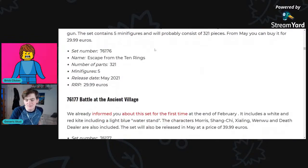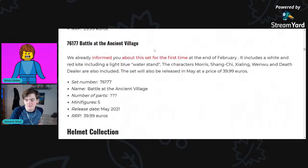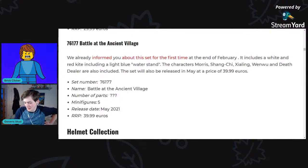But what we'll be going with is 76177, the Battle at the Ancient Village. So I presume most of you have seen this set. It's the one with the big dragon-like snake in red and white. I love the part usage and the building techniques on this. I think I'll get it. Nice display model as well. Maybe you've seen it. It's a white and red dragon, and there's water coming out of the mouth. It's quite good. It is nice.